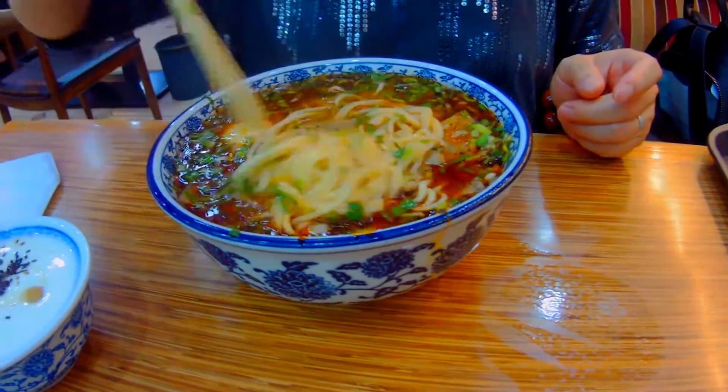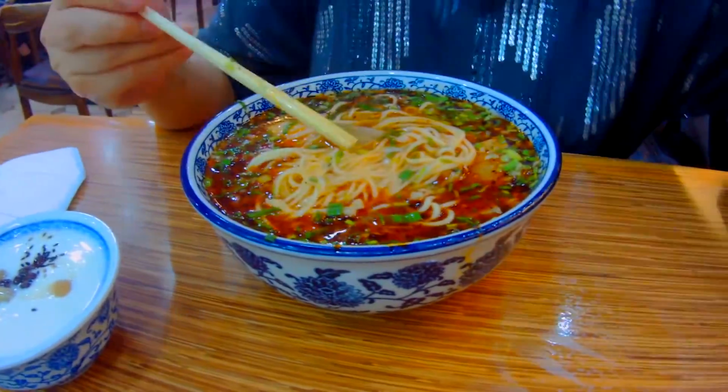Really is one of my favorite dishes here in China. You know, this is something you'll never get back in the US. I mean, our traditional Chinese places are more Hong Kong, Cantonese style food. We don't get too many authentic Chinese restaurants here.